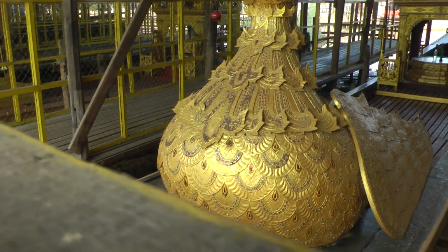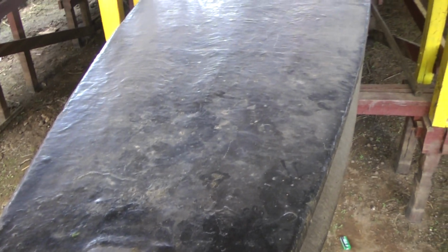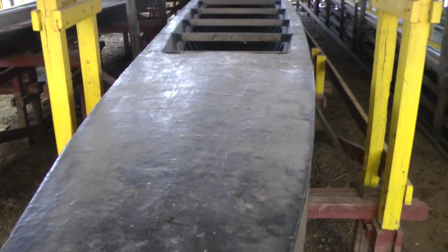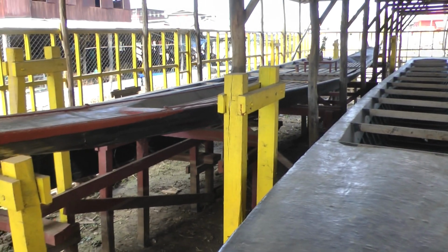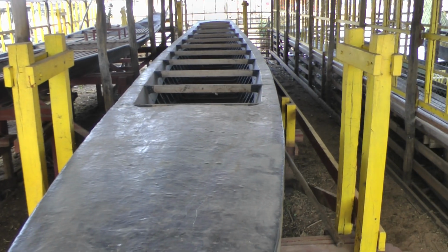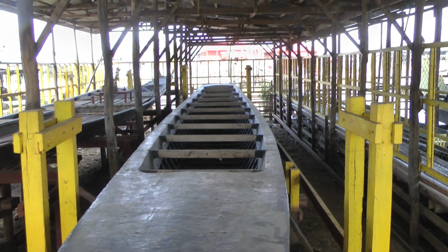They are identical. These three are enormous. Look at the size of that. There's another one over there, the same size. How many people can you get in there? A lot.